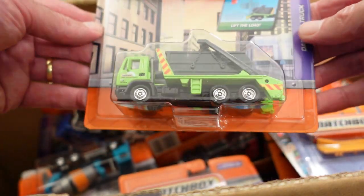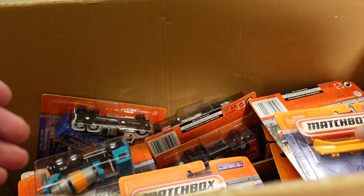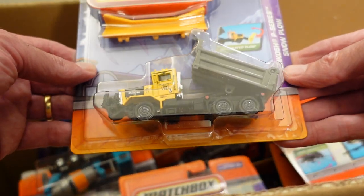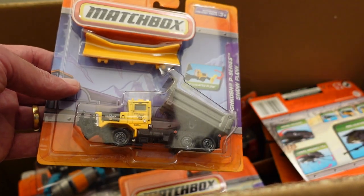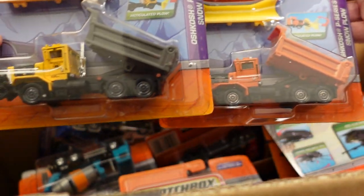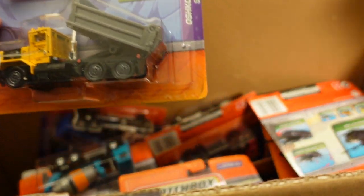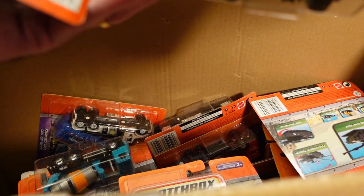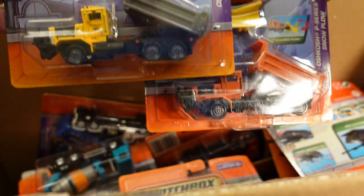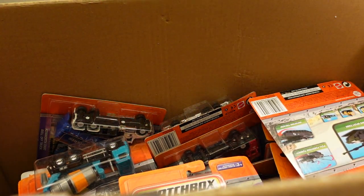These are kind of the replacement to the Super Kings in the old days, aren't they? I'm yet to indulge in the Super King line. Is that a double? No, that's a different colour. Cool. So, we've got the Oshkosh P-Series Snowplow in orange and now in yellow. Never seen that before, and now I've got two colours. Let's see what the difference in year is, 2009 and both 2009. How about that? Magic. So, I'll carefully stack them up as I go.